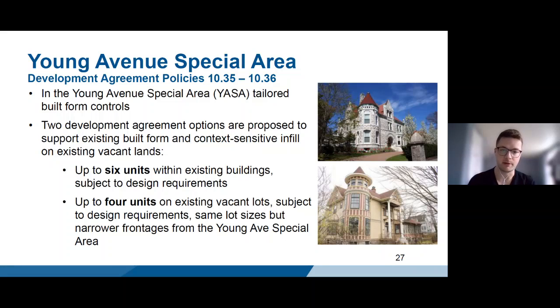But there are 2 new development agreement options in the proposed plan to support the existing built form and context sensitive infill on existing lands and buildings in the Yonge Avenue special area. So the first development agreement option would permit up to 6 units within existing buildings in the special area, subject to some design requirements through development agreement. And the second option would permit up to 4 units on existing vacant lots, subject to design requirements, but it has the same lot sizes as the Yonge Avenue special area, but with more narrow frontages.